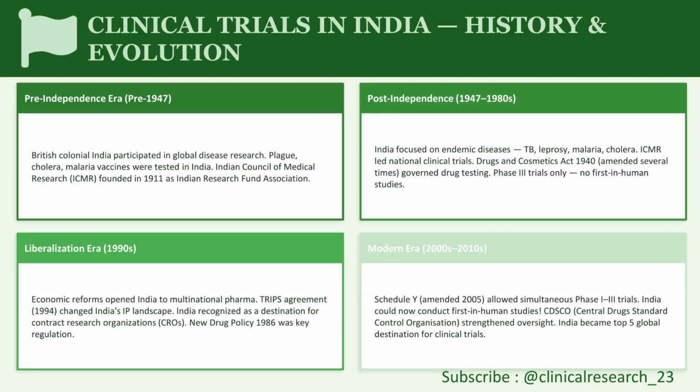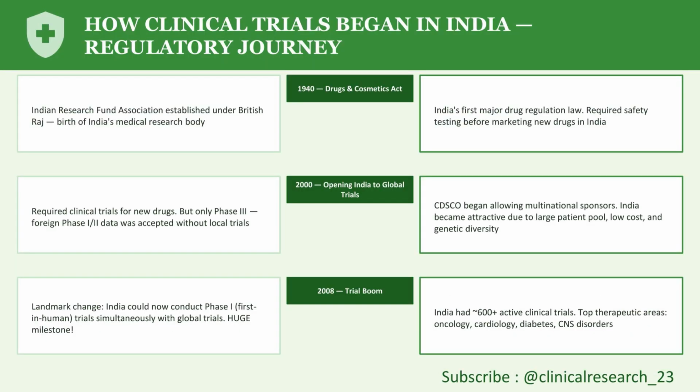So, over the decades, India's clinical research landscape has evolved from early vaccine testing during colonial times to a global hub for innovative and regulated clinical trials today. Let's take a look at how clinical trials in India have evolved over time.